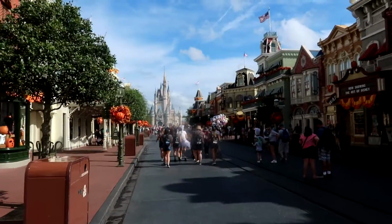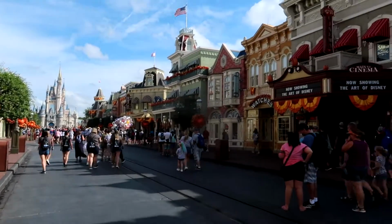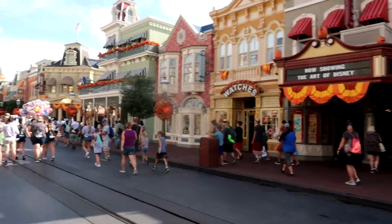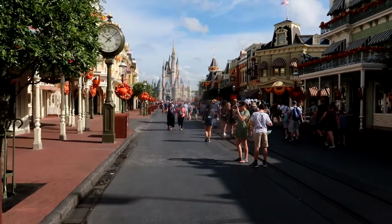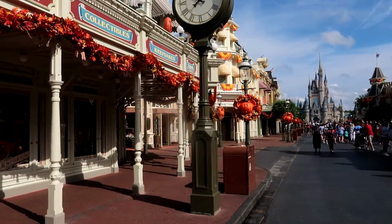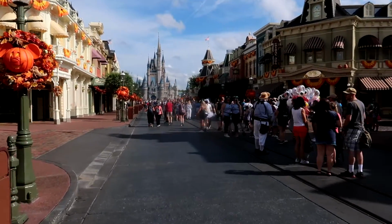That is always a beautiful sight that never gets old. I'm not sure why. It might just be me, but it doesn't matter the holiday. Main Street always feels extremely comfortable to me. It's a very relaxed feeling walking down this street. I don't know if it's just because of the decorations or because of the architecture of the buildings. It just feels like a nice cozy area.